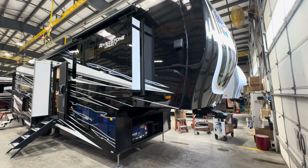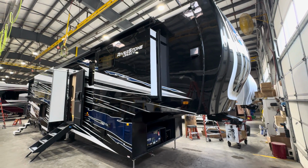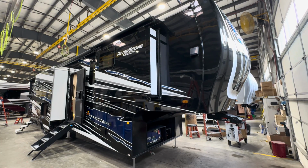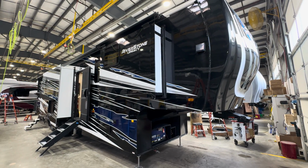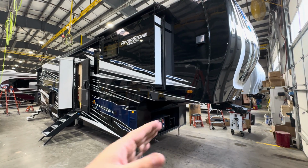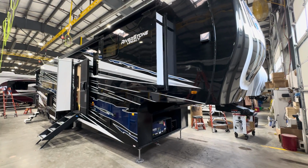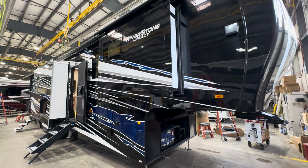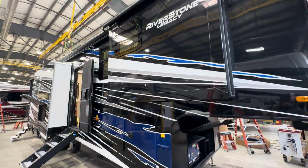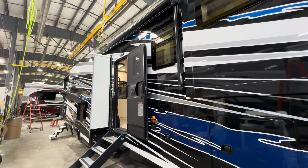Today, I'm down at the Riverstone manufacturer to show you this beautiful toy hauler. I think you guys are going to really love it. This is the 2024 Riverstone Legacy 4513 DST. So this is going to be 45 feet in length with a 13-foot garage. But more importantly, this is a functional unit for not only your toy, but also for livability, for that downtime, maybe that rainy day hangout space.